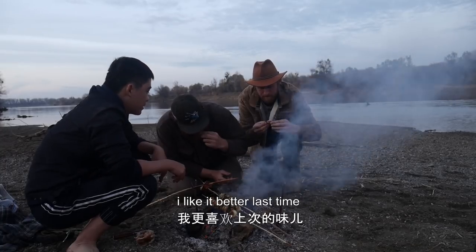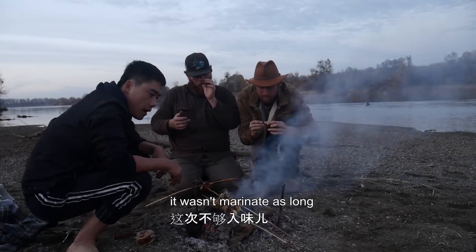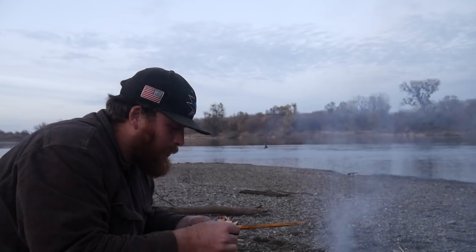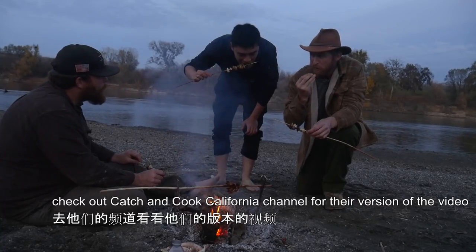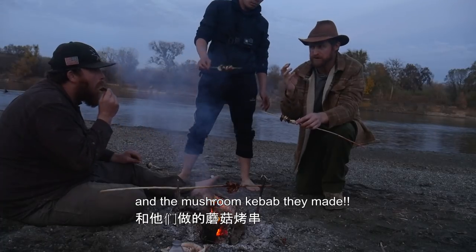I liked it better last time. This time it's really... yeah. It wasn't marinated as long. Mm. Oh, smoky. We're super smoky here. Oh yeah, I still like it. The middle is still nice and juicy.